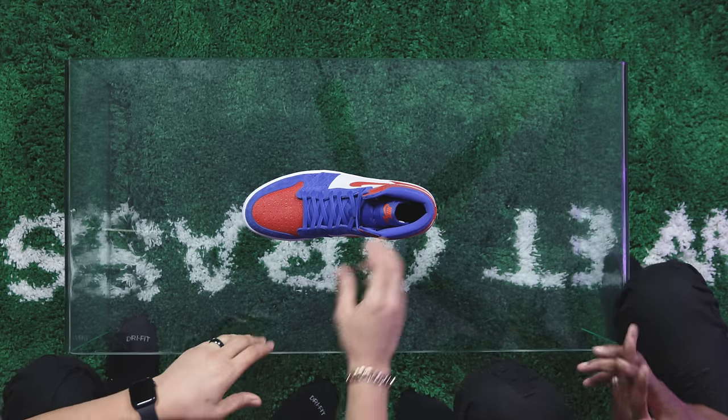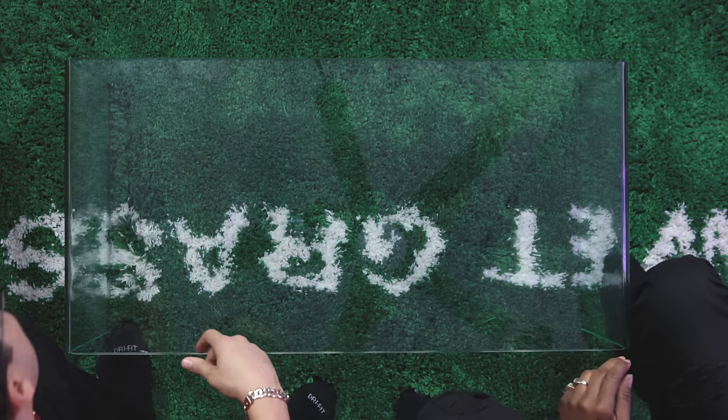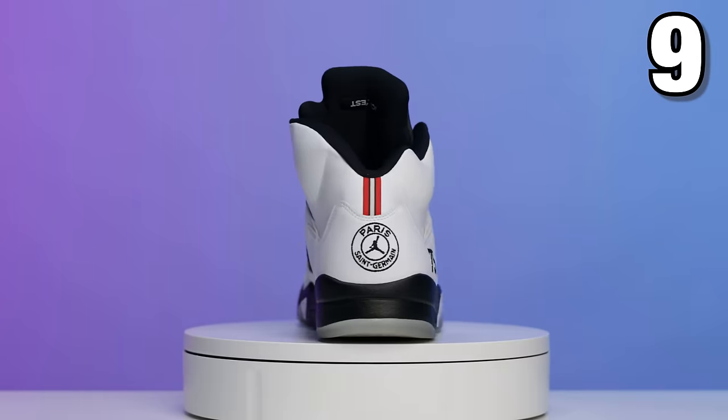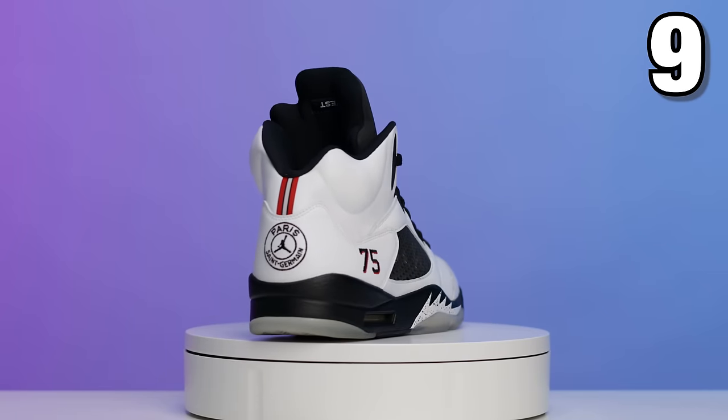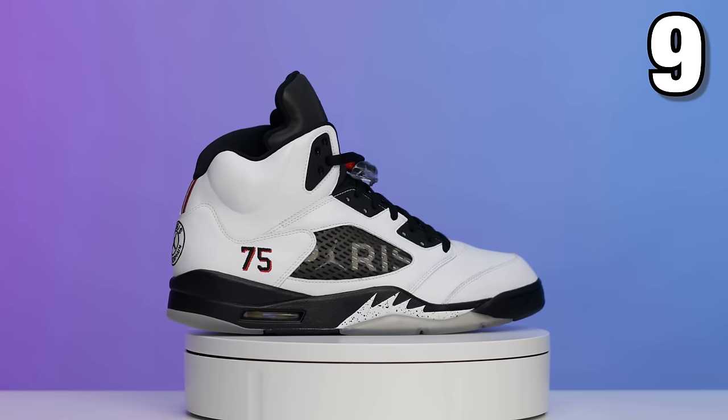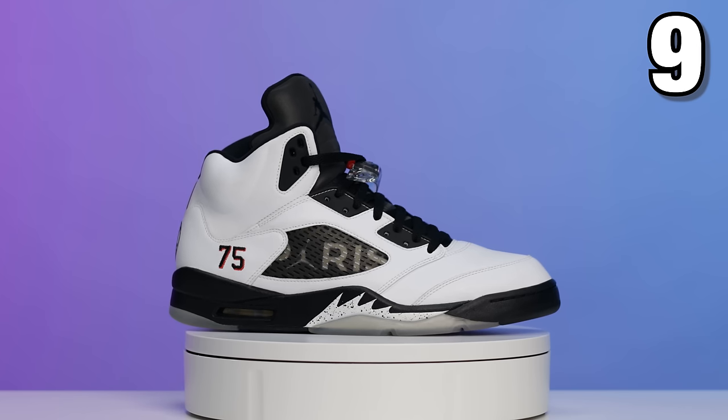We let it sneak in at number 10. It snuck in. All right, what we got for number 9? Number 9. The PSG Air Jordan 5 Friends and Family. All white leather, premium leather. You got the Paris logo on the bottom. Great details on the back of the shoe as well.